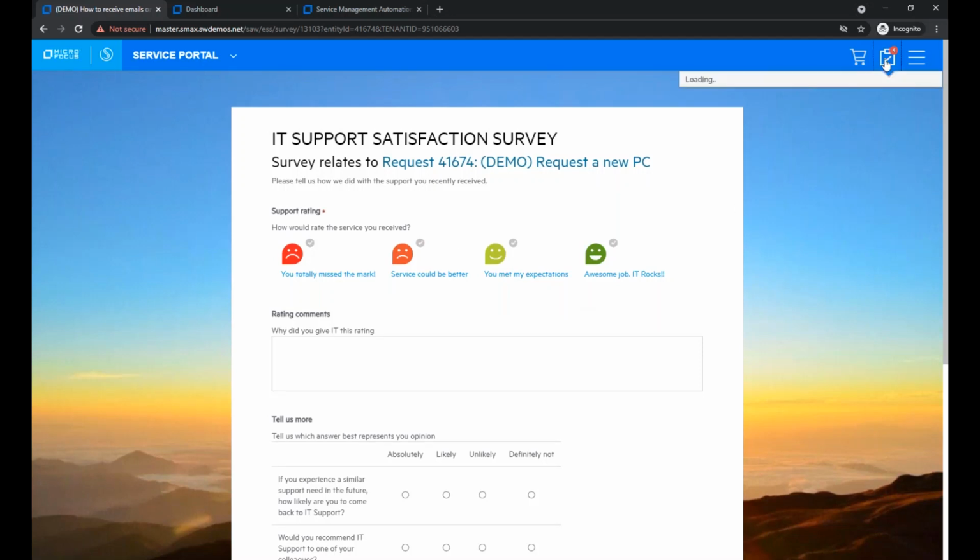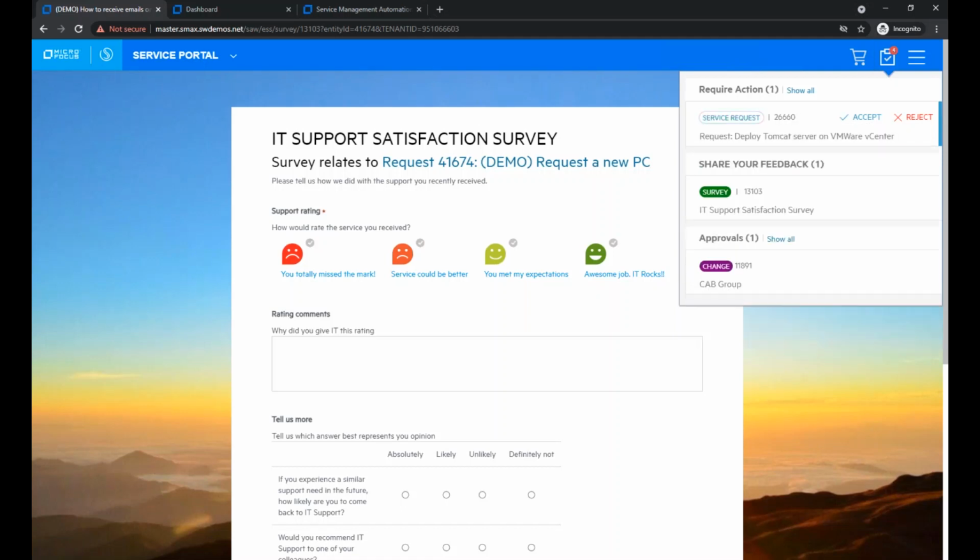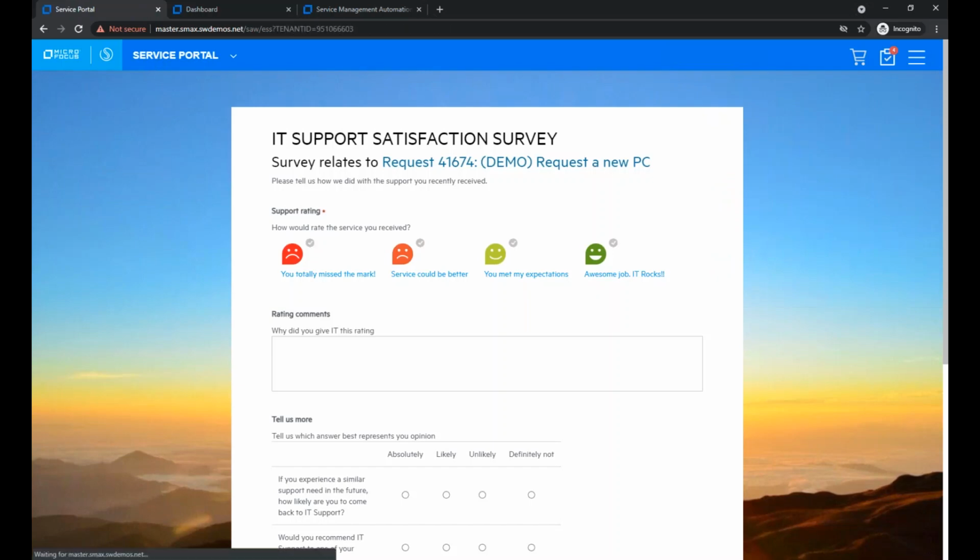Okay, so what other kind of stuff can I do? If I have a request open and it's reached the resolution phase, I can be the one to decide that I'm happy with the resolution by easily clicking on accept here. And then I may get a survey, depending on whether I have a survey aligned to that service offering, because you may not want to have surveys running against all your service offerings.